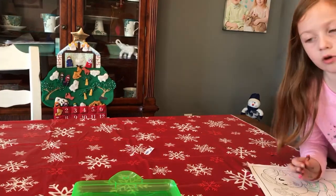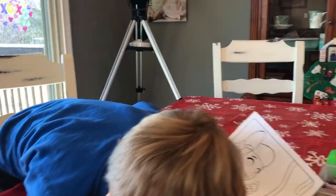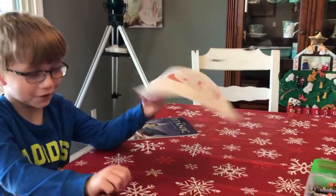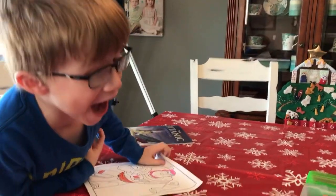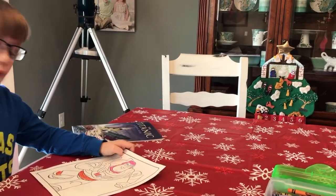Mm. I mean, yeah, well, tan. Look at him. He's a girl. This is looking so silly, guys. That doesn't look so silly. Look at her hair. Why would her skin ever be pink? I don't get it. I don't have enough colors for tan.